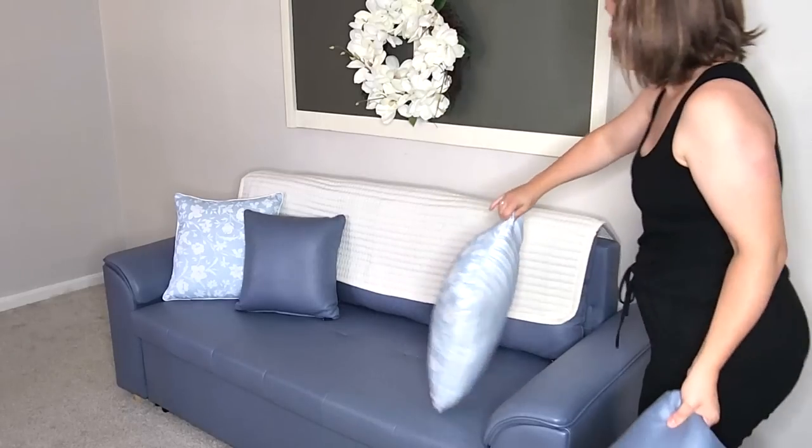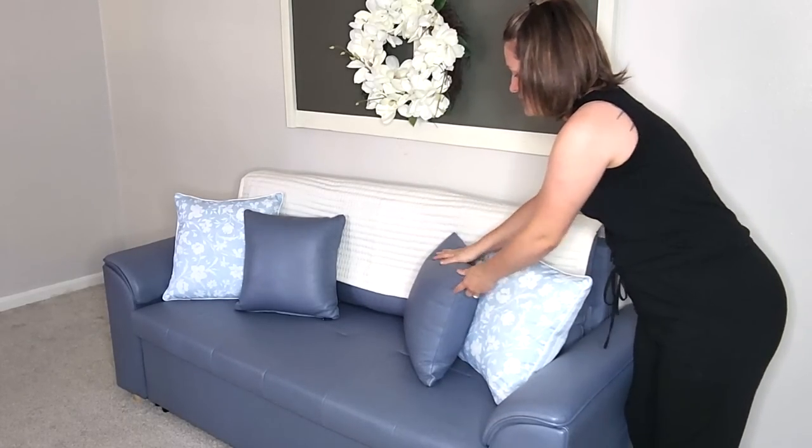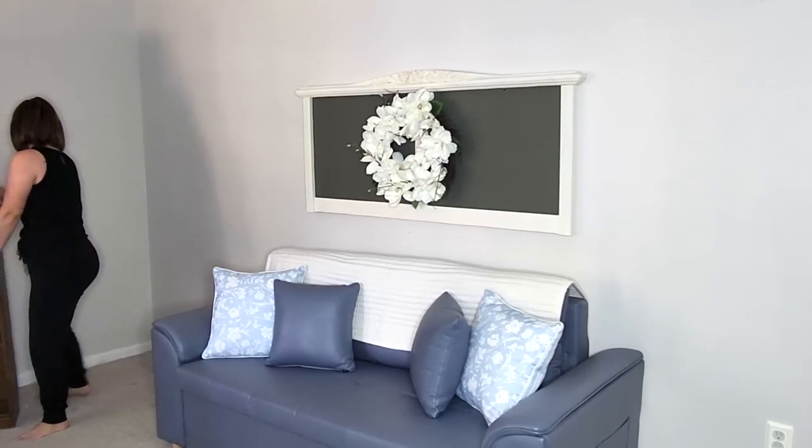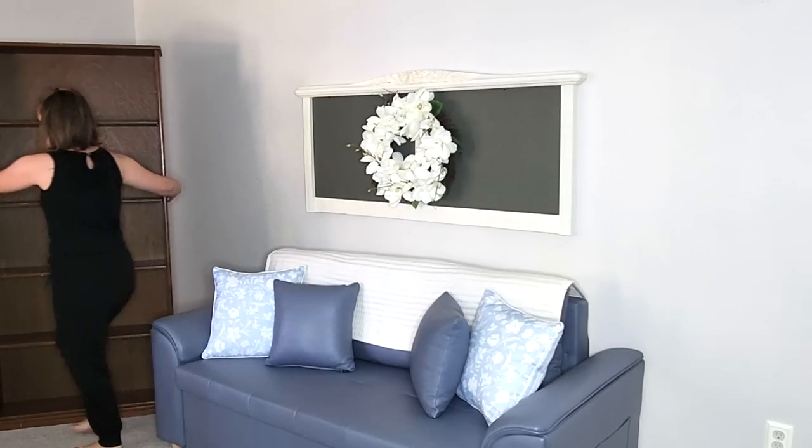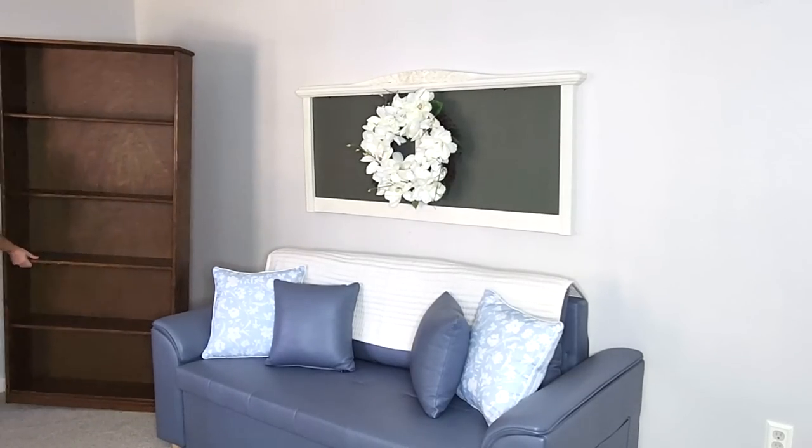Then the blanket that's on the back is also from TJ Maxx, and I have a lot of ideas for different pillow covers that I can do as the seasons change. But now it's time to bring a little more furniture into this room.